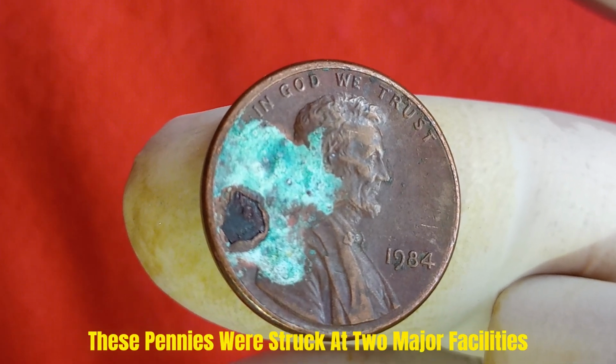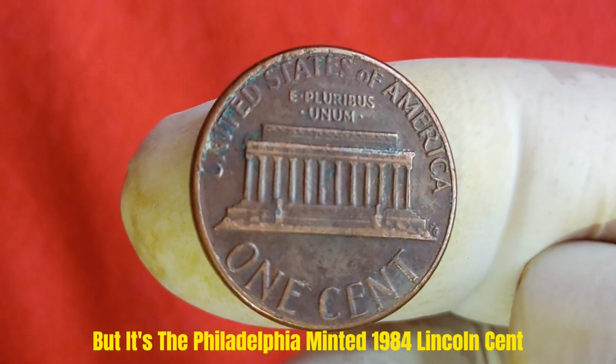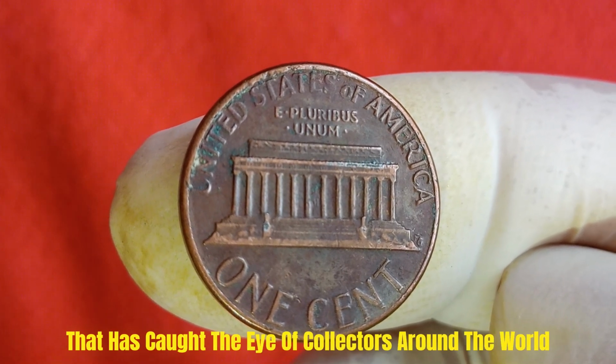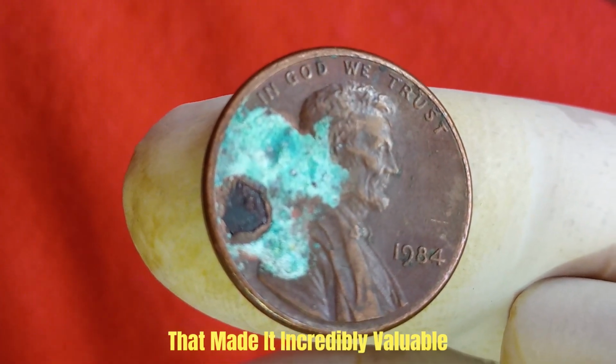These pennies were struck at two major facilities, the Philadelphia Mint and the Denver Mint. But it's the Philadelphia minted 1984 Lincoln cent, without a mint mark, that has caught the eye of collectors around the world. Why? Because of a now famous error that made it incredibly valuable.